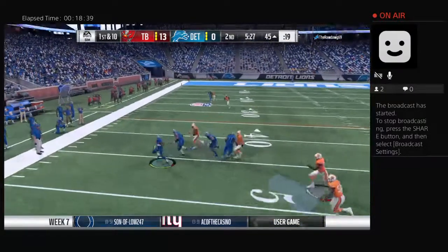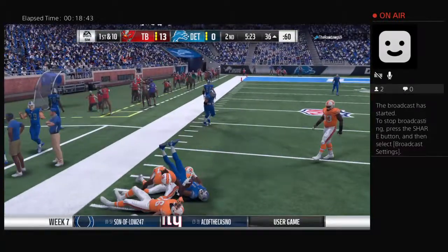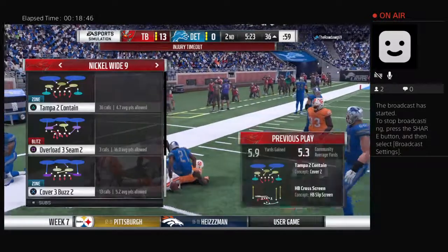First down, he'll drop to throw. This is a screen to Abdullah. Flashed the stick skills, but didn't get a ton from it. Stopped short of the 35.